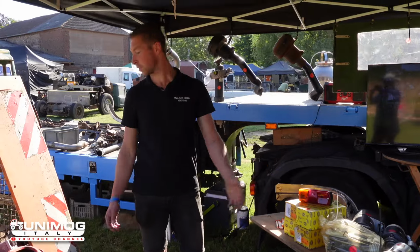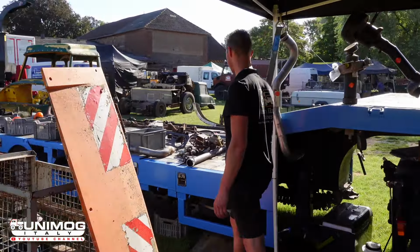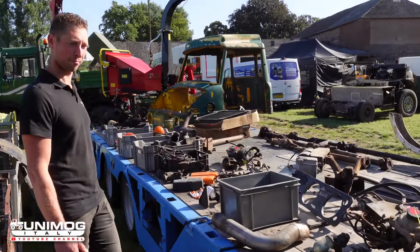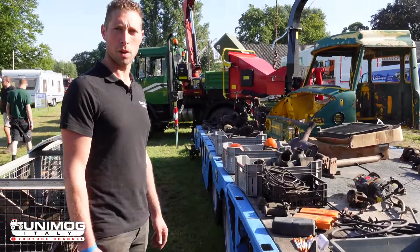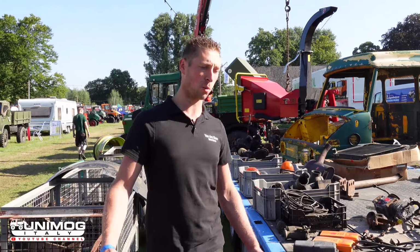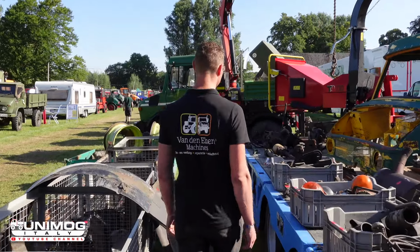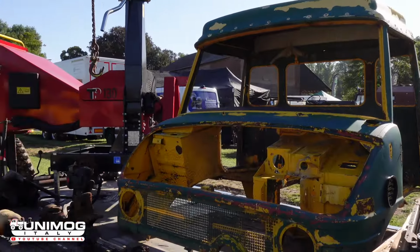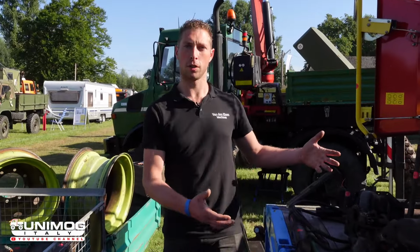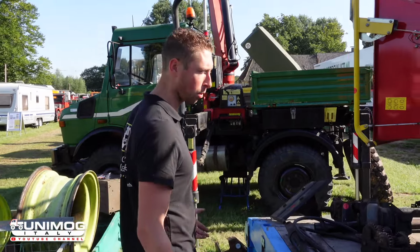We have the small parts or bigger parts. We have the company in Holland. We're working with 3-4 people in the restoration workplace. We make the complete Unimog. We also make the normal machinery from the farmers, trucks, F-trucks. It's hydraulic, no problem.